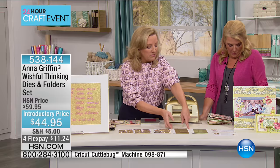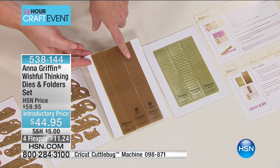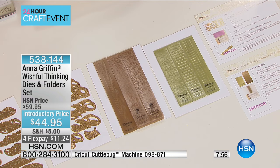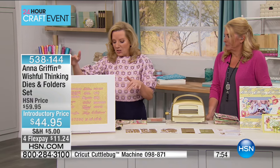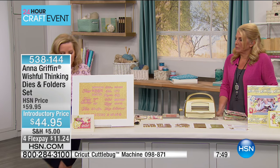Then these are the embossing folders that you can add texture to the die cuts with. So you're getting 6 different textures in the 7-inch and the 4.5-inch dies. Great. Okay, so let's go to this board, because I think this shows best how the matrix actually works.